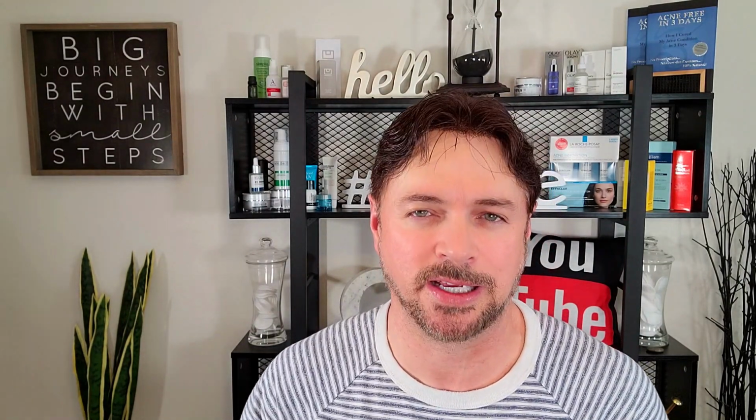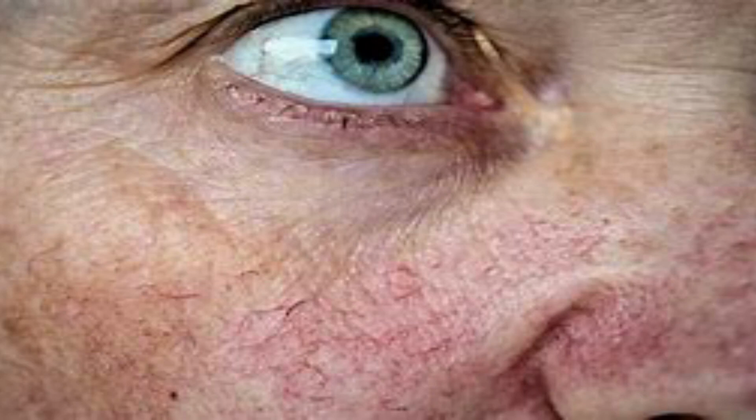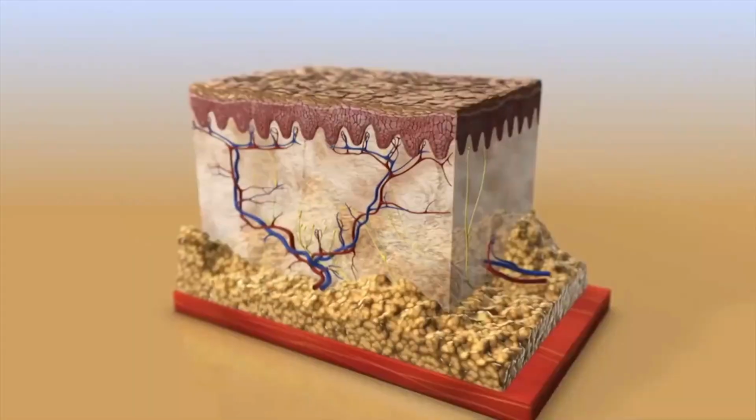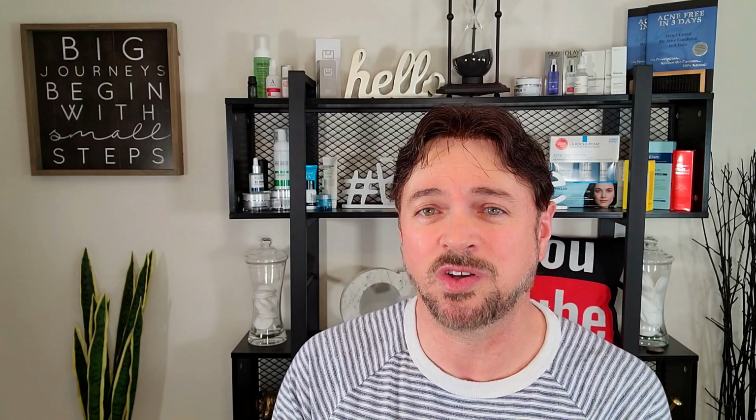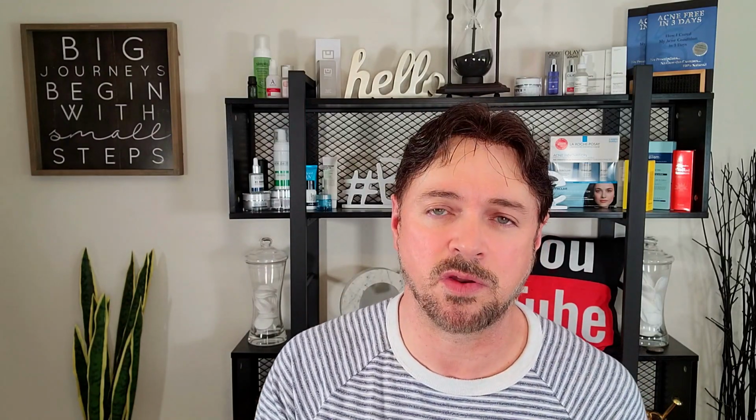Telangiectasia. Sounds really exotic, doesn't it? Well, these little spider veins are very, very common. And again, they are not really broken capillaries. They're actually live veins, or little offshoots of veins in your skin from the main veins that supply the blood, oxygen, nutrients to your face and other parts of the body.